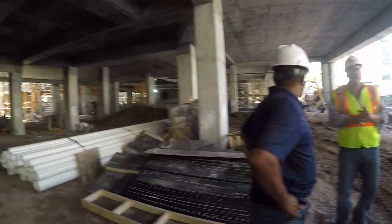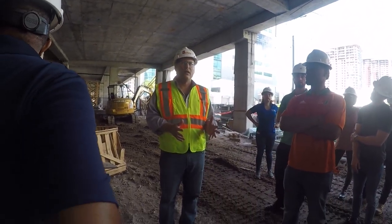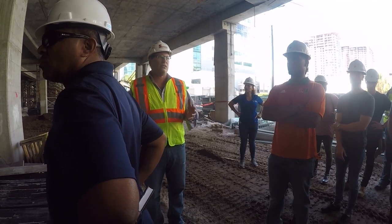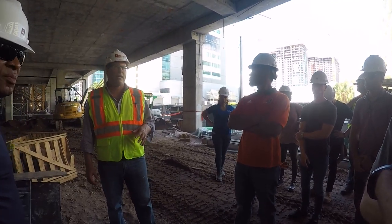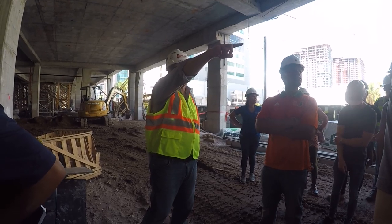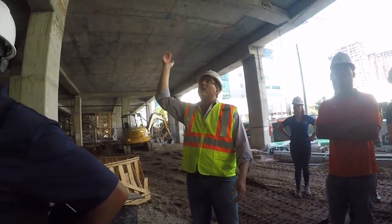Okay, so we're here on the ground floor of the 212 side of this building. As you can see, there's a lot going on. This is a very complex structure. Where we're standing is in the service corridors. What I mean by that is this ramp right here is going to turn the corner, near where the bathrooms are. That's going to be the main driving ramp that brings you up and around.